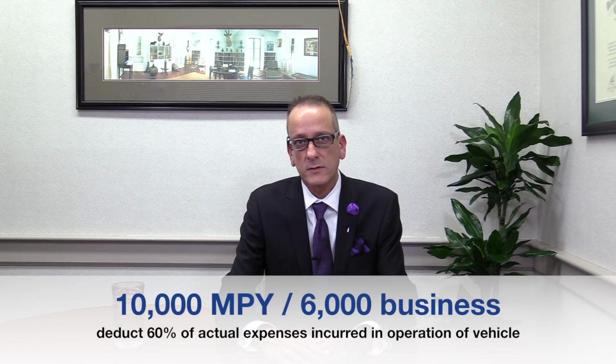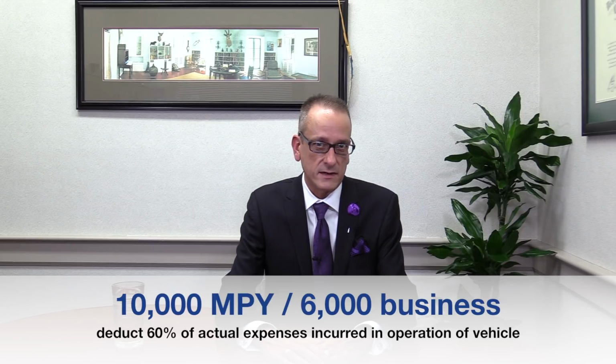For mixed usage vehicles, the amount deductible is determined on a percentage basis. For example, a taxpayer who drives 10,000 total miles a year, with 6,000 of those miles being for business, can deduct 60% of the actual expenses incurred in the operations of the vehicle.